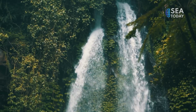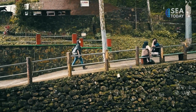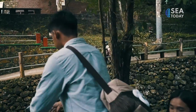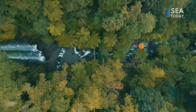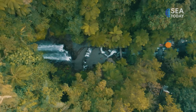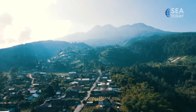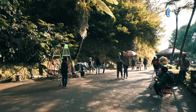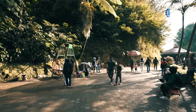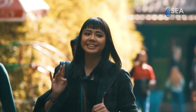There is a waterfall that is quite famous in the area of Berejo Street, Gandu, Ngargoyoso, Karanganyar. This place is in great demand by tourists because it is located on the slopes of the mountains, which makes the air very, very cool. The access road to Jumak Falls is not too difficult and can be traversed by various kinds of vehicles.